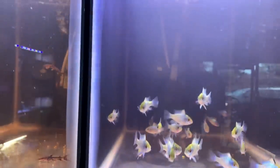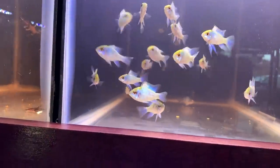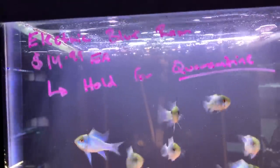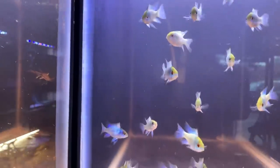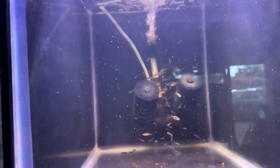Tiger shovelnose in there. We've got some electric blue rams. So you can see I'll write quarantine in here, because I don't have a lot of quarantine tanks. So I'll pull my fish through quarantine in display, which kind of sucks sometimes when people ask a lot of questions. Right. But I hope people appreciate what I'm doing for them. Hopefully, if they're smart, they do. Yeah. So some celestial pearl danios. Yeah, also good for outside. All right. One more type of plants and arowanas.